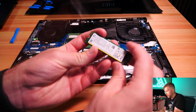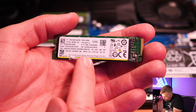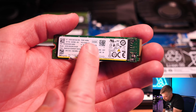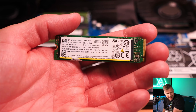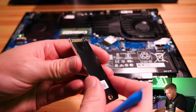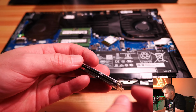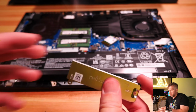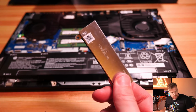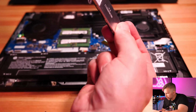So here is our SSD, an SK Hynix brand. I believe it's a 512 gig. Yeah, 512 gig SK Hynix. I gotta say, I don't know if a double-sided SSD would fit inside of this. Probably not. So if you're upgrading your SSD, you might not be able to use this shroud. Yeah, I'm guessing if you're gonna use this shroud again, at least the bottom panel, you probably won't be able to use the bottom panel if you use a double-sided SSD.